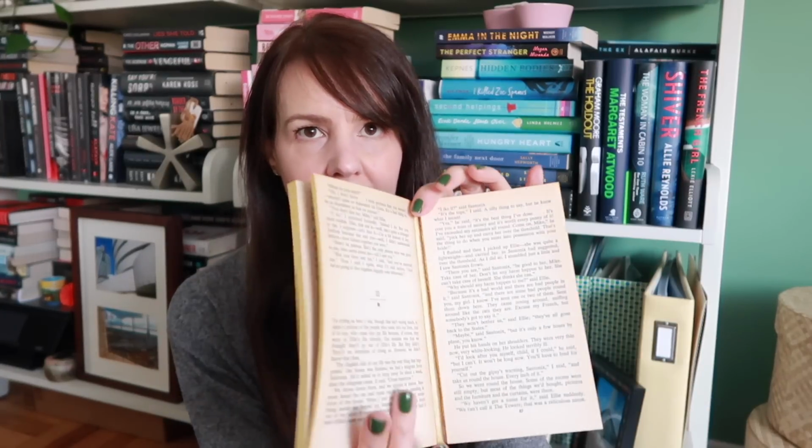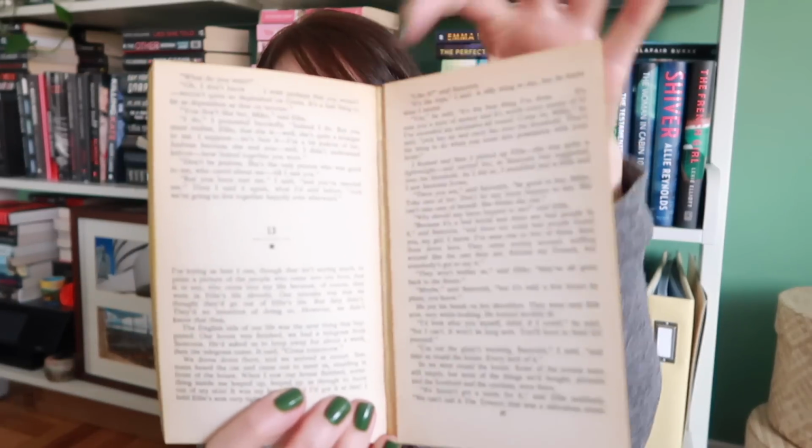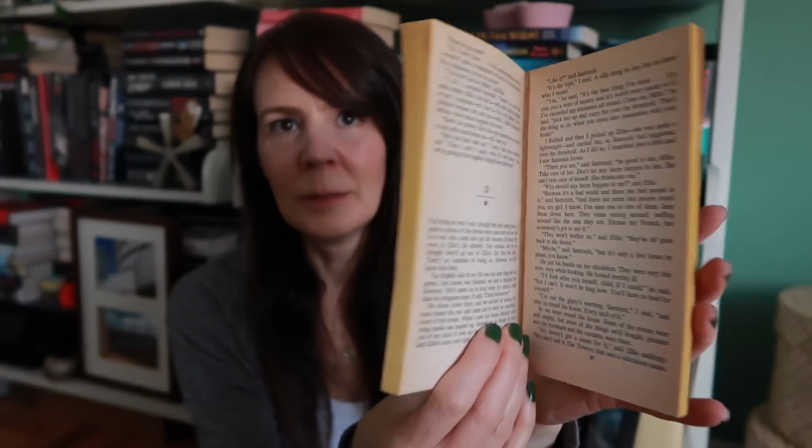You can already see how yellow it is. This printing of this book, I should say, is from August 1977. So it's not surprising that it's really yellow, but it's also cracked in the middle. It's super yellowed, and it smells like it's been in somebody's basement, which is really the thing that is going to put me off from it a little bit.